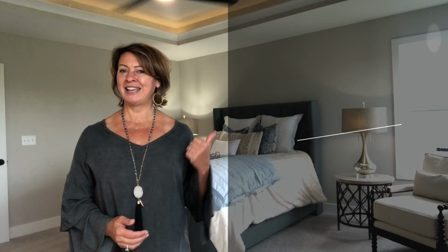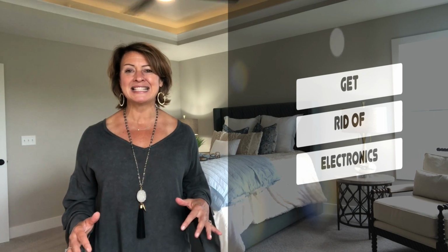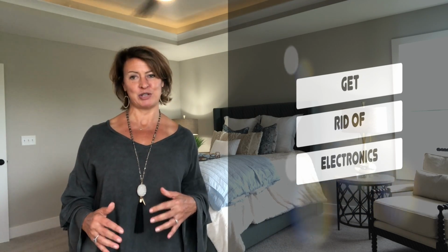Number five, kick out those electronics. Nothing zaps a peaceful bedroom retreat like the flashing of television, messy cords, and blinding lights. Even if you can't stand it, just clear out those gadgets and screens for good.